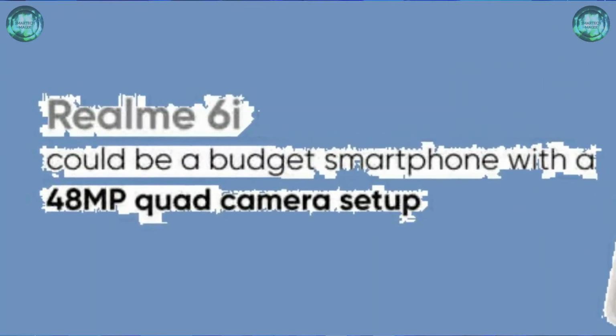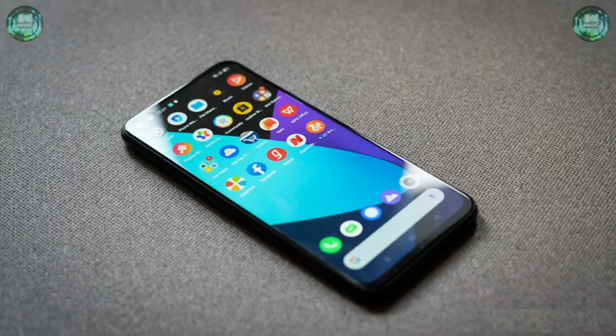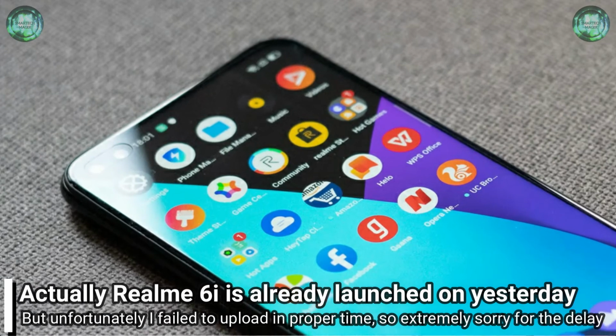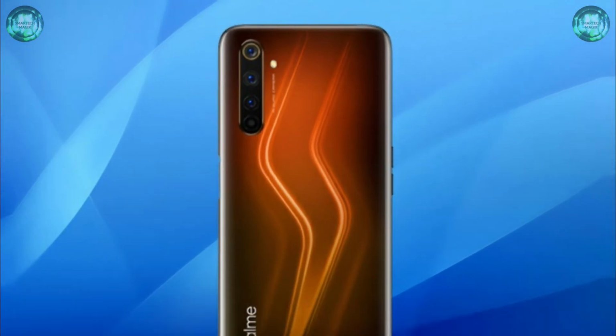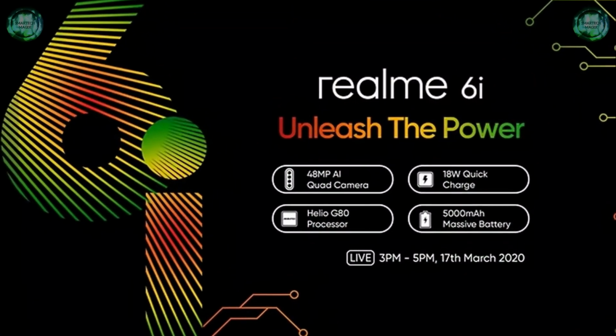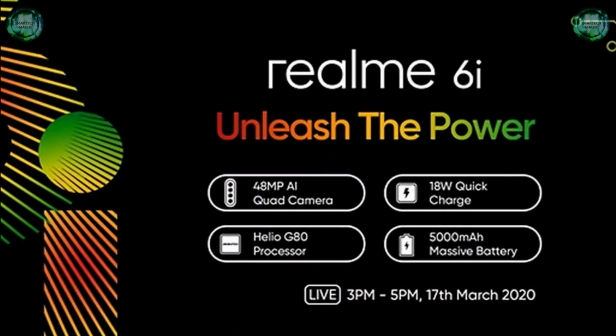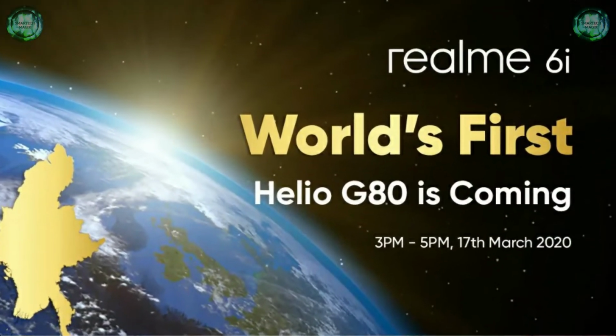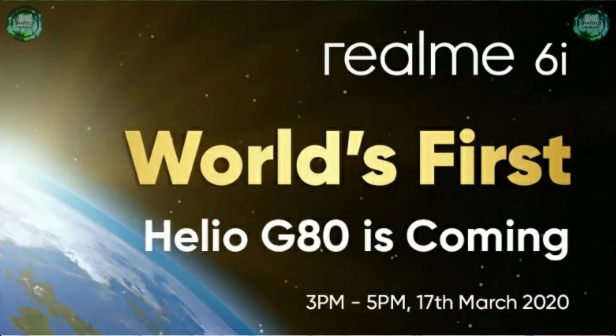The phone will be announced on 17th March, Tuesday, at 3 PM MMT, which is 2 PM IST, and will be powered by the MediaTek Helio G80 SoC, which was released last month. Realme 6i has popped up on various listings in the recent past with model number RMX 2040, hinting at some of the specifications as well.